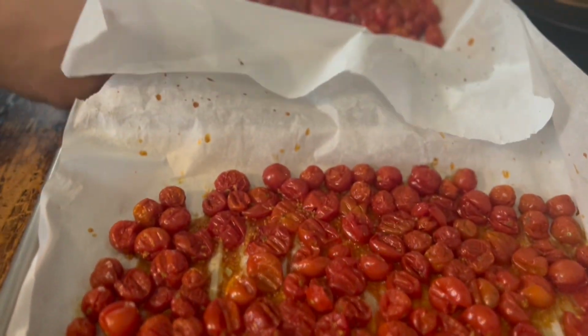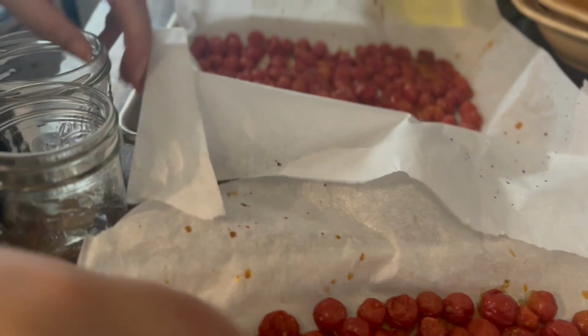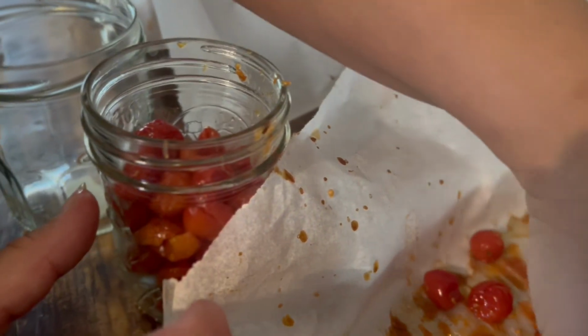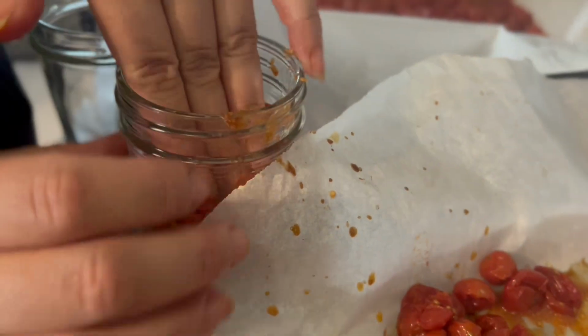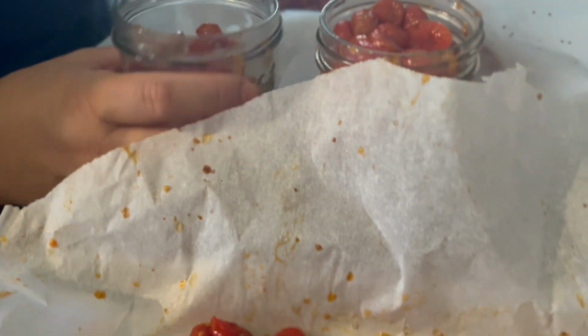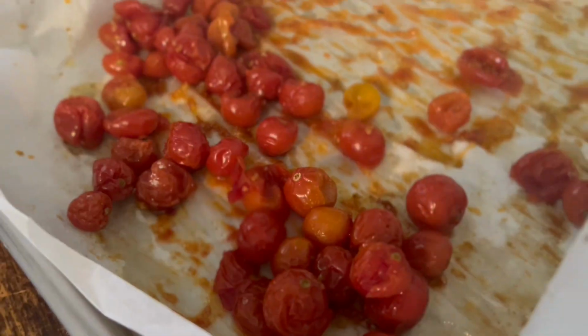Sun-dried tomatoes are done. I let them cool for a little while, and then what I'm going to do to preserve these a little bit is I like to smash them into little mason jars that I have here, and then what I'm going to do is pour in some olive oil, and I'm going to take the air bubbles out and then store these in the fridge, and they last a very long time that way.